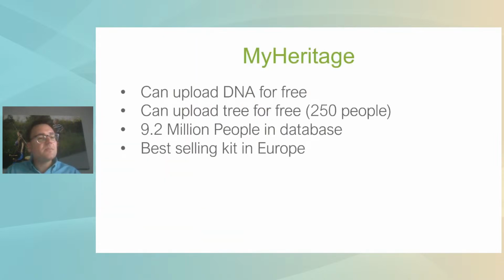Okay, so places to put your DNA. The first one that we're going to talk about is MyHeritage. It makes sense to put it in MyHeritage before Family Tree DNA, and I'll show you why. The way MyHeritage works, and also the way Family Tree DNA works, is you can upload your DNA for free, and you can also upload your tree for free.